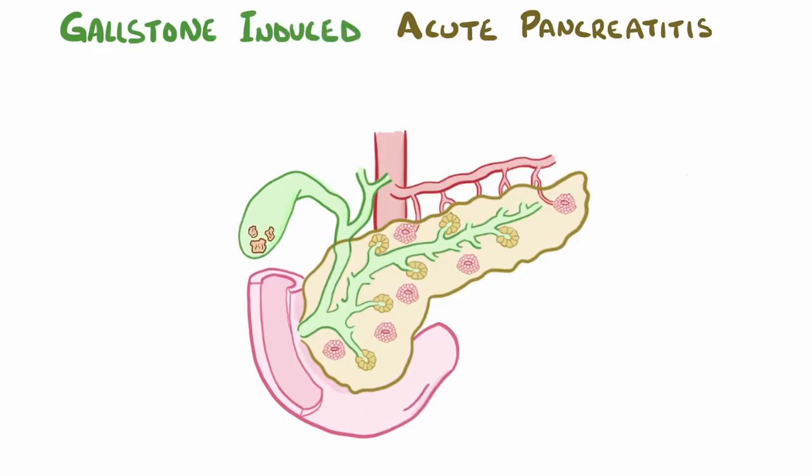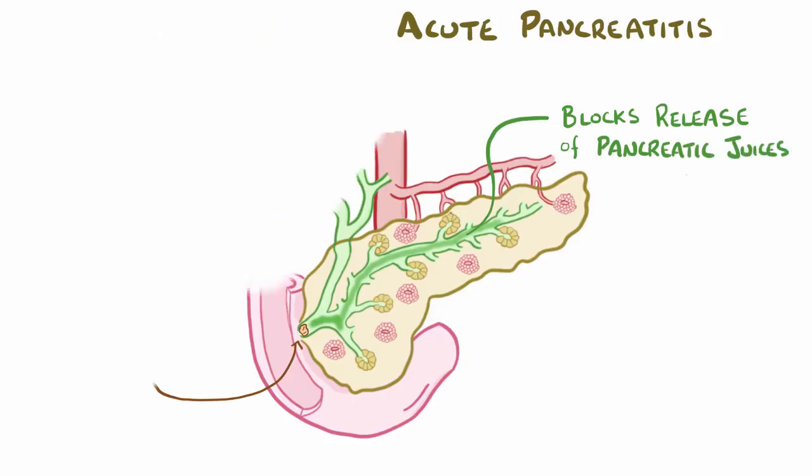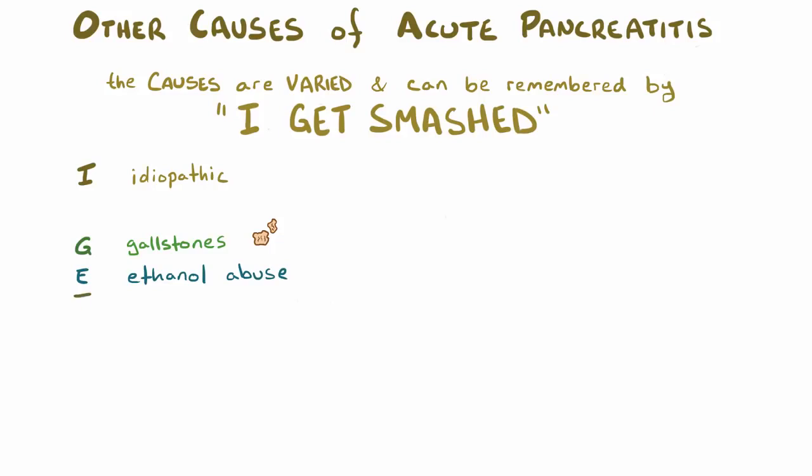With gallstones, what happens is that they sometimes get lodged in the sphincter of Oddi, which blocks the release of pancreatic juices, which is pretty similar to the alcohol-induced protein plug. But the causes of acute pancreatitis are varied, and most of the important ones can be remembered by the mnemonic I GET SMASHED, where I refers to unknown or idiopathic causes, G is obstruction by gallstones, E is ethanol abuse, T is pancreatic trauma, which is more likely if the trauma is the result of a puncture injury, like a knife wound, not a punch.